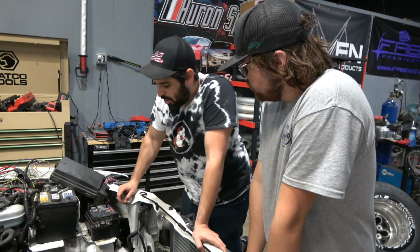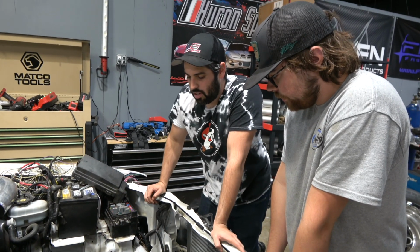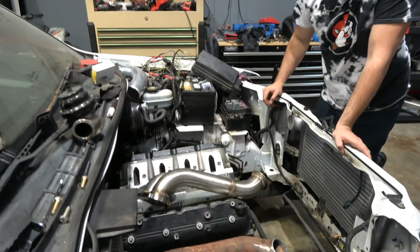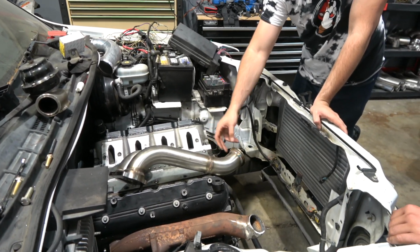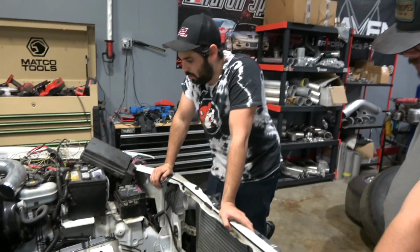I think that's the move. The good thing is I already got the crossover good, so all I'd have to do is get it to meet. Yeah, so we'll cut this, probably right here at this bend. Bolt this up to the crossover, connect it, tack it up, weld it out. It should just be a couple quick little welds.